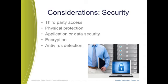Lastly, we really want to make sure antivirus detection, just like our home or work PCs, is there for both cloud and server-based products. So this is the way by which we are protecting our good data from any type of hacker, any type of infection. Remember, it's your work and your data. We're just trying to ultimately protect you, so this should be a major consideration.